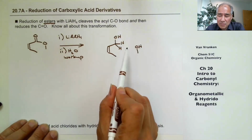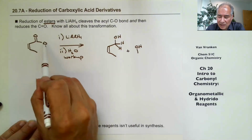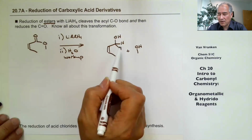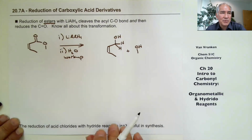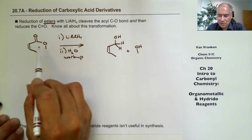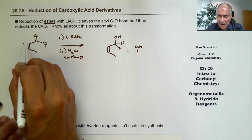So you need to know this pattern of reactivity. So when you've got esters, lithium aluminum hydride cleaves the ester and reduces the carbonyl all the way down to a primary alcohol. We've added 2 hydrido groups. There were 4 on the lithium aluminum hydride, and we've added 2 of those hydrido groups. And the cis stereochemistry, the Z stereochemistry, of that double bond doesn't change because we didn't make or break any bonds to that alkene.